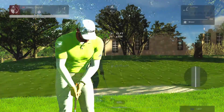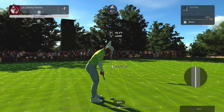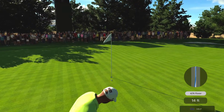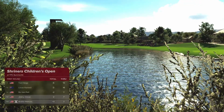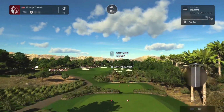This putt is for a share of 2nd. What a putt. Started this perfectly. And that will drop in for a birdie. And that will take him to 2 under. Well, good move there. Anything north on the leaderboard's always pleasant.